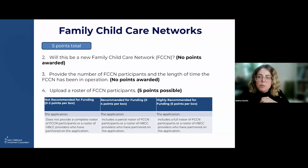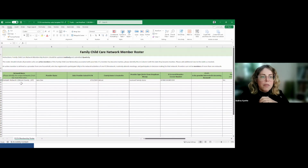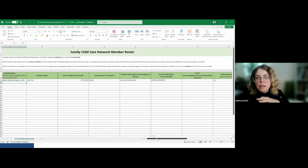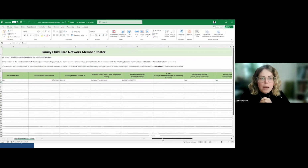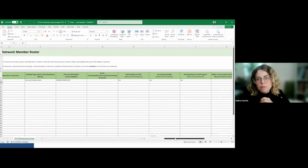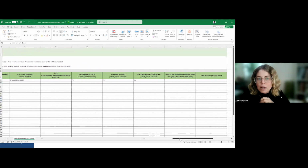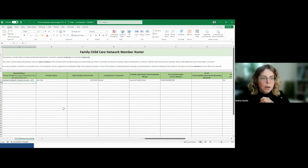Within the Flex portal, there will be a membership roster template, and you'll be able to download that and fill that out with any of the Family Child Care Network participants that you have, or the home-based childcare providers that helped you fill out the application or are going to be a part of a newly established network. You can see the demo of it here. There's a lot of information that we collect there. Not so much narrative, but definitely information that we will want for every member of the network.